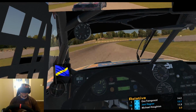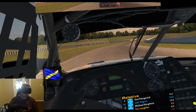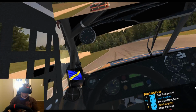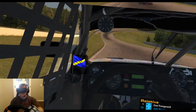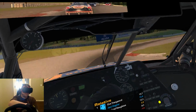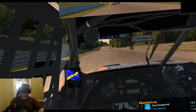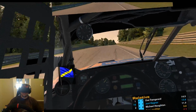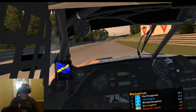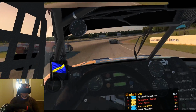Blue flag. Sorry for killing your race, Yoni. Blue flag. Not happy about it. The gap behind is now 0.5. How's my fuel? Car left. Say again. Blue flag. Hold your line. Clear left. 10 minutes of fuel remaining.